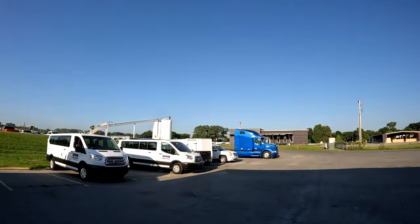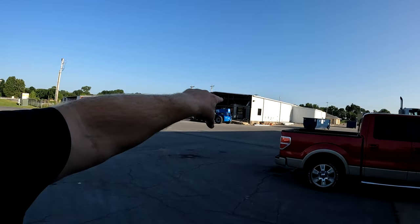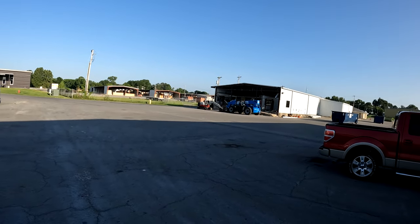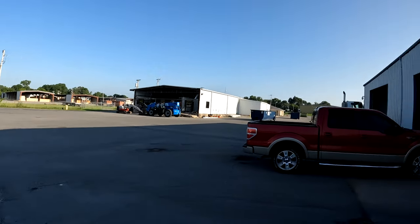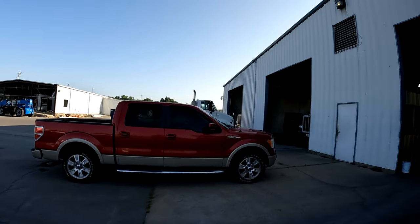Okay guys, so just about done here at the truck wash. You see there's the driver's lounge over there. There's the old office building. You can see they're doing some demolition over there. I've heard they're gonna be expanding the shop facilities. But here's the truck wash. Got a 3-bay truck wash.